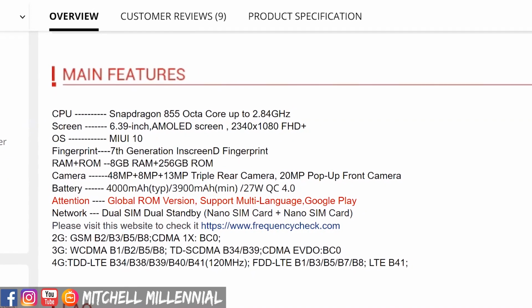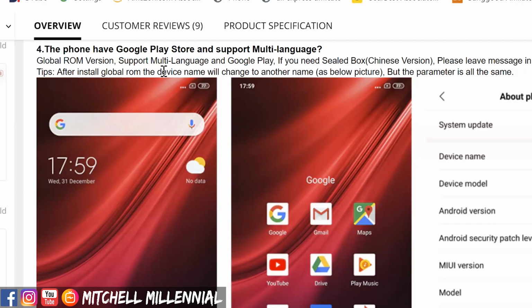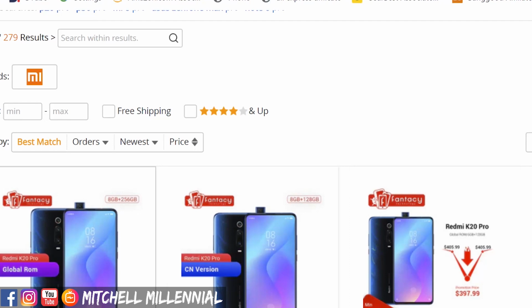So with all of that aside, why you would not want to buy something that's being sold as the international version would mean that the vendor has probably unlocked the bootloader. So buying a device with a bootloader already unlocked, there is a couple of issues with that.